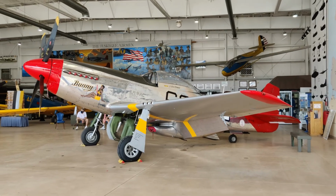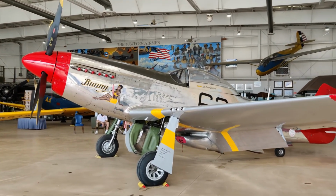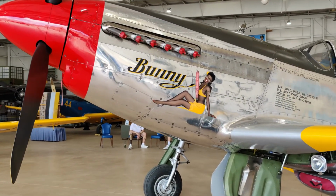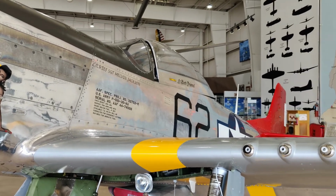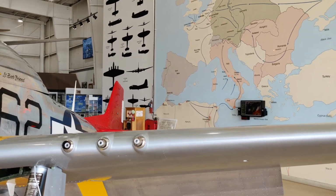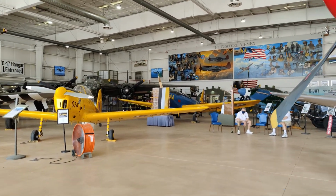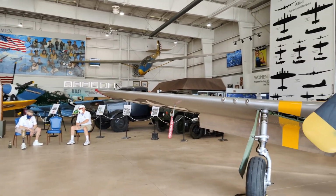Here's a P-51 Red Tail. Of course, this is in memory of the Tuskegee Airmen. They flew the Mustangs back in World War II, and their distinct identification was the red tails. According to the movie, it was known that they were very good at what they did, and it was said that a lot of the bomber crews would prefer that they flew with the red tails.